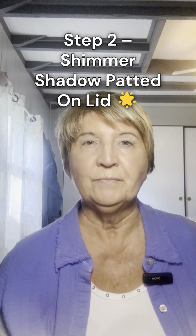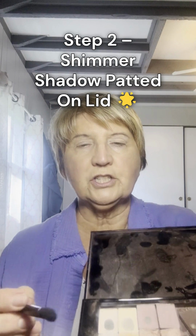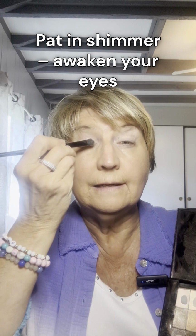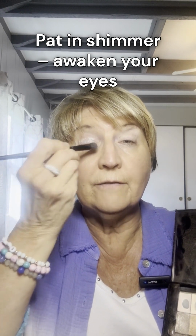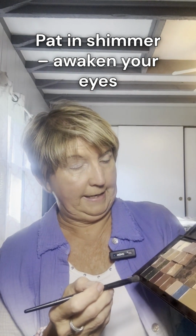Okay, so next, we're putting a color on my lid, and we're going to pat that color on. We're taking, again, the all-over color brush, and we're taking what they call a smoky quartz. Now check this out. We are patting it in, and then I'm patting it. Whoa, see? There's a difference. When you brush it on, you don't have impact. You pat it on, you got some color, girlfriends. So that's the tip.